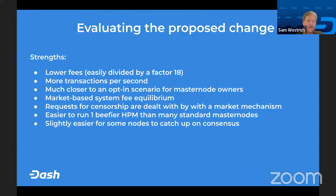Yeah, and one other strength is it's slightly easier for some nodes to catch up on consensus. Probably that, oh yeah, I remember. So when you have a very large network, the extremities of your network get information slower. So when you have a smaller network, it's more centralized, but you get information distributed faster.